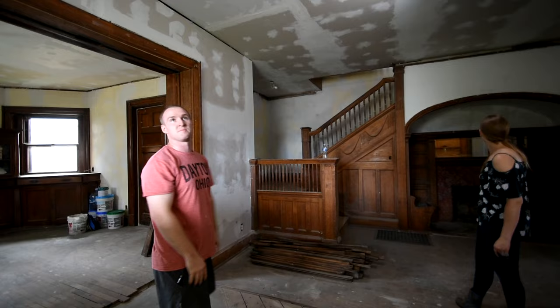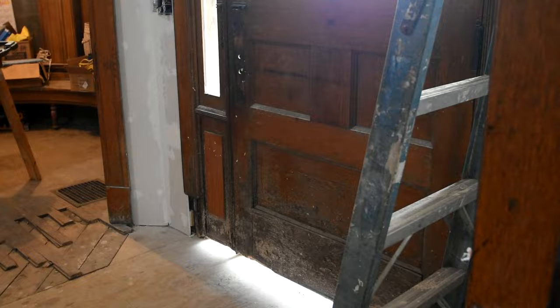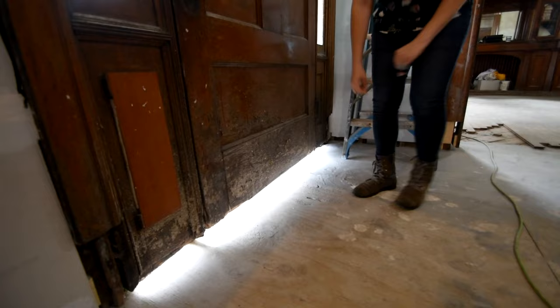But right above in this corner, you can't tell now, but there was a giant hole going all the way out to the outside by the window, and water was coming down for years and years. So that's why this is all ripped up. This was all rotted. You can see the bottom of the door is still rotted. The HVAC duct is here behind this ladder. I had to rerun it. That just rotted away.